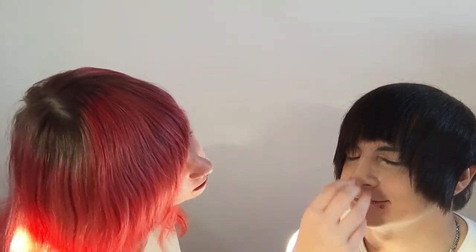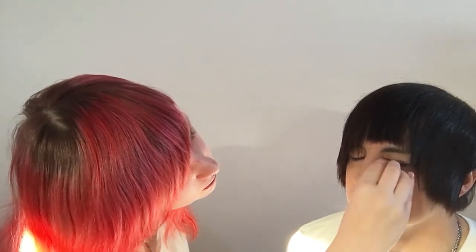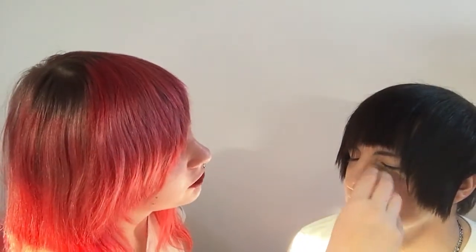Then we're going to use this mini beauty blender, which is adorable, to blend it in. Yeah. It's cute, you know it. It's just a mixture of slight rubbing and tapping. Can you turn towards me? If he hadn't straightened his hair, I would have done his hair as well. You would have loved it.